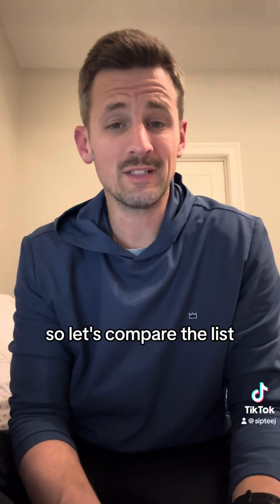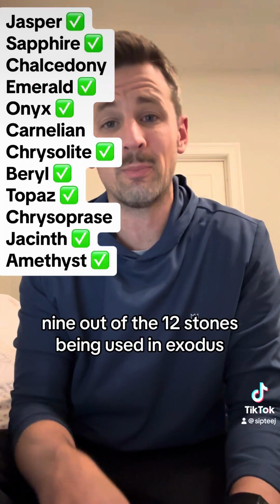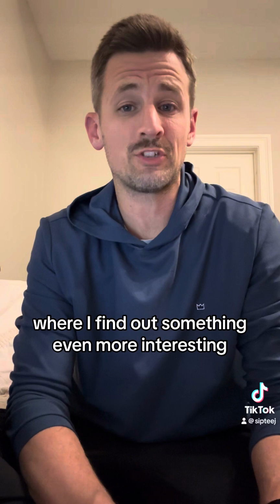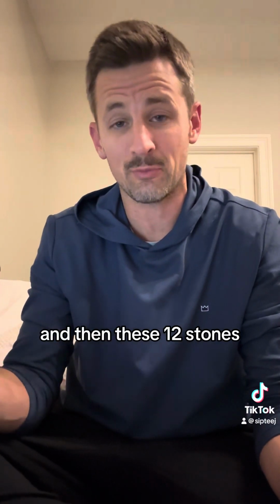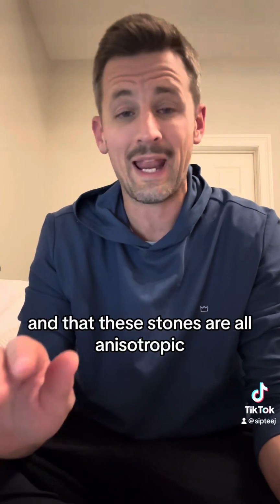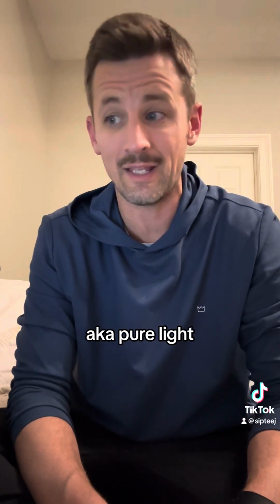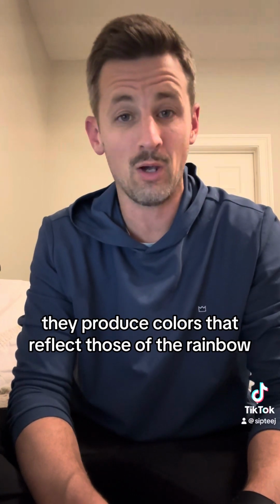So let's compare the lists. 9 out of the 12 stones being used in Exodus are now being used here in Revelation. Now let's go back to that TikTok where I find out something even more interesting about those 9 stones from Exodus and then these 12 stones with the 3 new ones here in Revelation, and that these stones are all anisotropic, which means when viewed in cross-polarized light, aka pure light, they produce colors that reflect those of the rainbow.